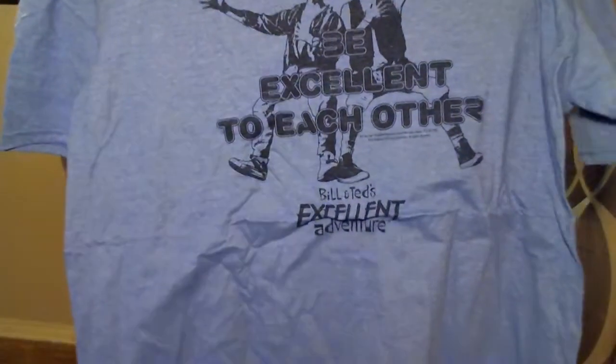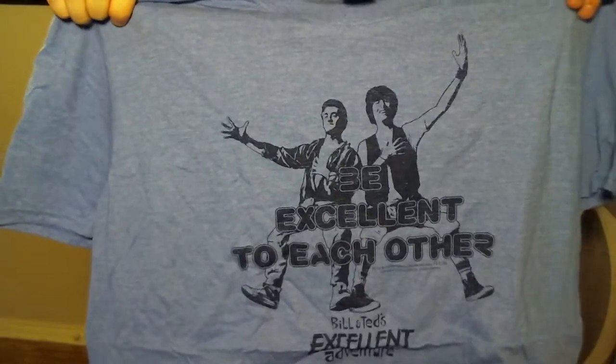Then we got a t-shirt, which is a Bill and Ted's t-shirt. Be excellent to each other. Bill and Ted's is another movie I absolutely love, both 1 and 2. I've got them on DVD. For some reason, I always just love time travel, and I think that came with Back to the Future, but I'm going to talk a little bit more about that later.